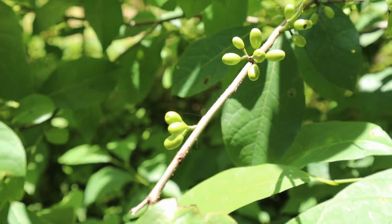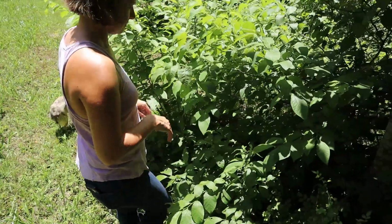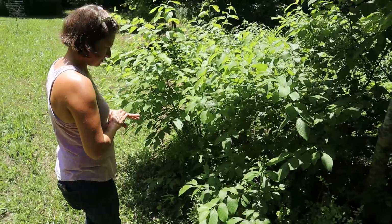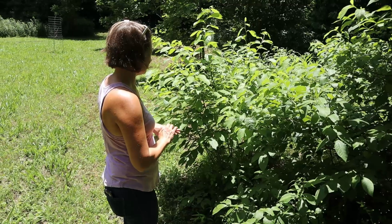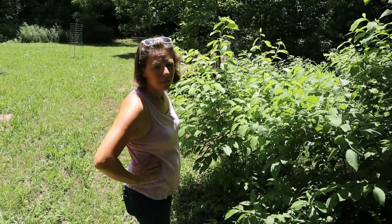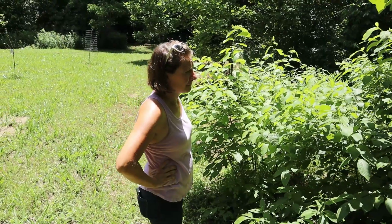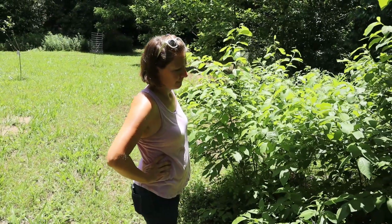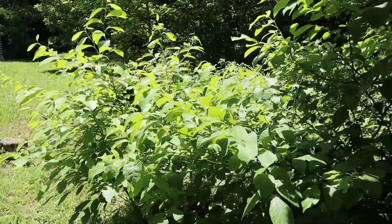And some will have it, some won't. Those berries are edible, but it's pretty much a pick it and eat it deal. You don't want to leave them out on your counter. They'll spoil quickly. You could put them in your freezer to try to preserve them, but eat them fresh if you do. They're not ready yet. They'll be ready in the fall. Yep.